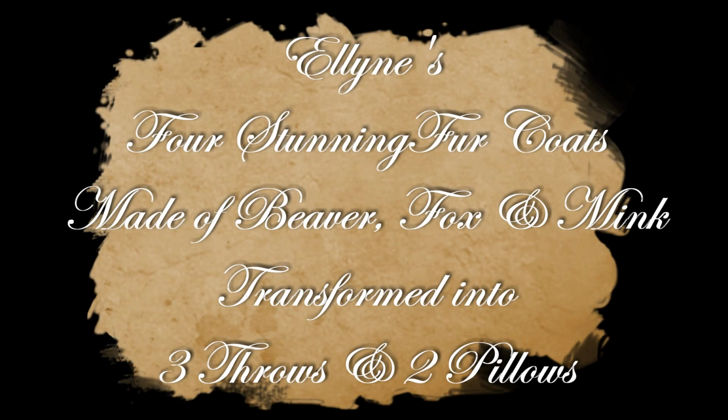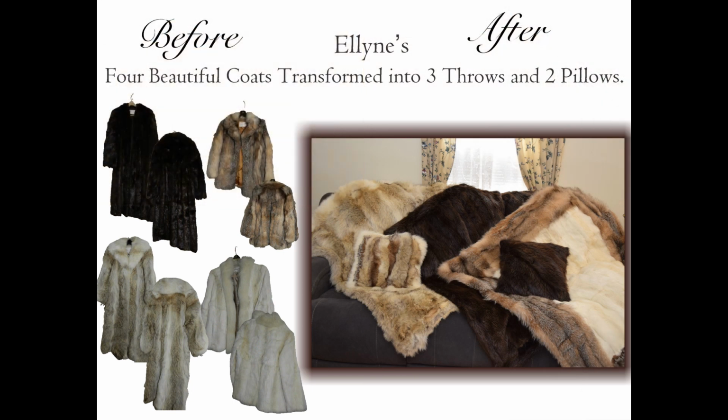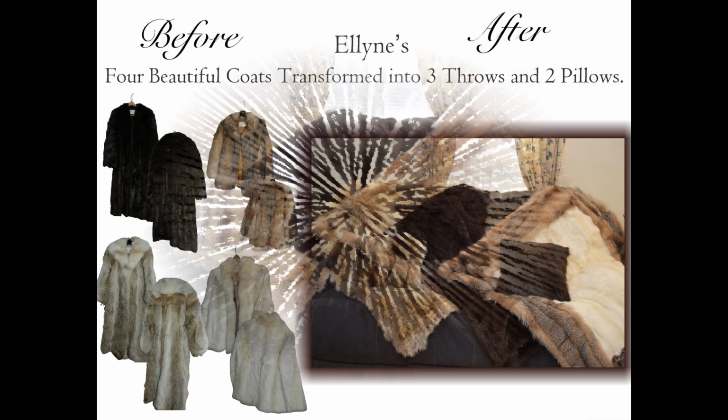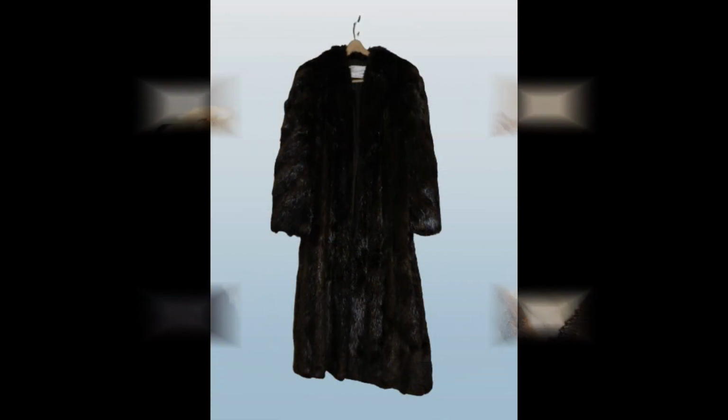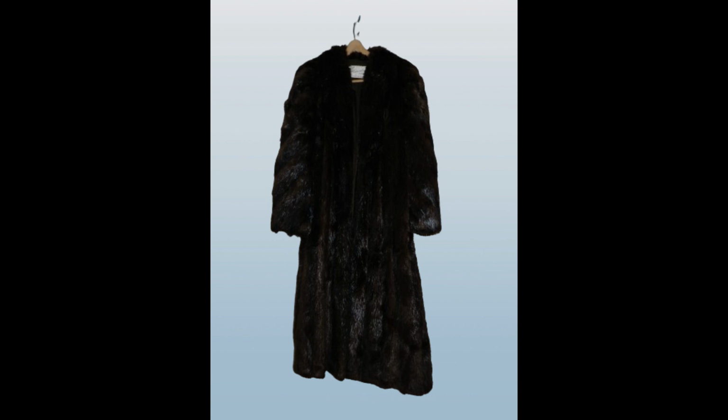Ellyne's 4 stunning fur coats made of beaver, fox, and mink transformed into 3 throws and 2 pillows. With these 4 coats, I was able to make these absolutely gorgeous throws and pillows. Here is the beaver coat.